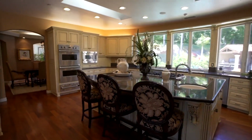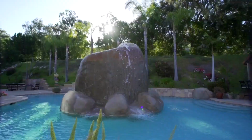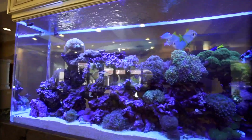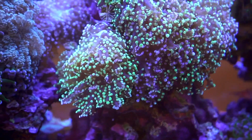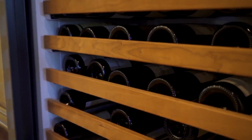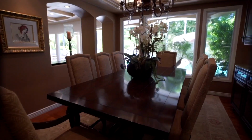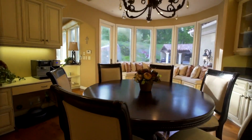Let's take a look at this grand kitchen. I mean, this is where the magic is going to happen. Right access, you can see the whole backyard. Right behind us, we've got the saltwater tank with, you know, everything in there is live, all the coral. Wow. We've got the 150-bottle wine cellar right here. I mean, this place is great for a family. And this is a home that you purchase and you really never have to leave.